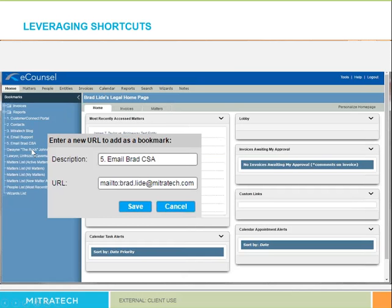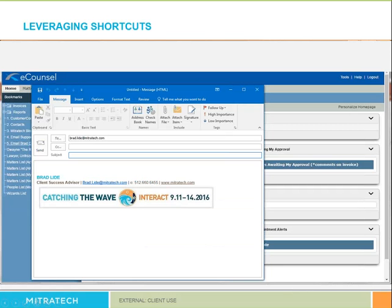Now additionally, we can get a little bit more creative, and we can use mail to links, which are commonly found in email signatures. Those are the links that you click, and a populated email is brought up. And so here I can click Save, and then when I click on that link, the next time I do that, I'm going to be brought up with an email that is automatically directed to the email address that I specified using that mail to convention.